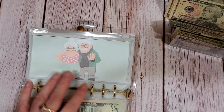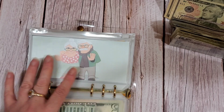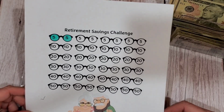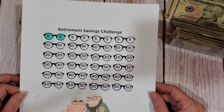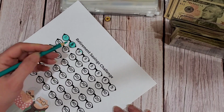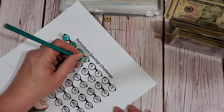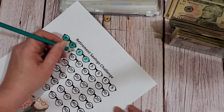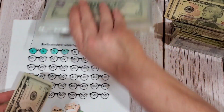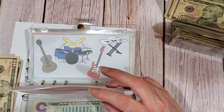This is a retirement challenge that I'm starting. And I want to repeat, these are all from Lisa Grateful Me. This is a super cute little challenge. I'm an optician, so the little eyeglasses kind of resonated with me when I saw it. But today we're going to be putting $10 in, so two fives. There we go, two fives. And I have two fives right here. And I will be using this for my retirement. I have a ways to go, but it never hurts to start early.